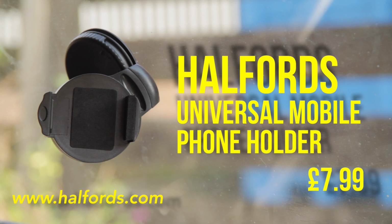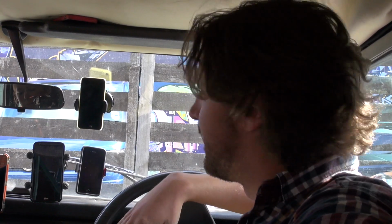It comes in at £7.99 from Halfords, and you get what you pay for with this one, really. So our phone's in, it's attached to the windscreen, but actually in setting up today, it's fallen off twice already. Your thoughts on it, Jem?